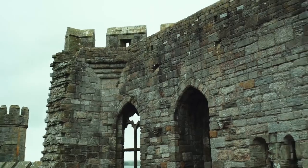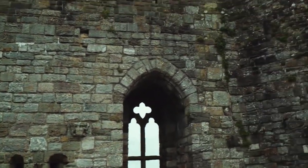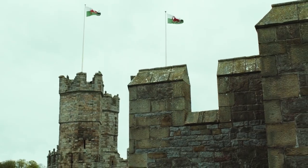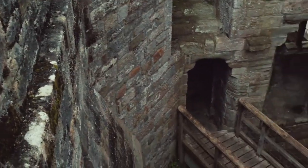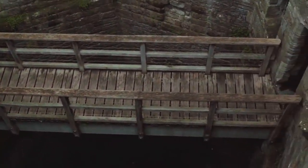When the Tudor dynasty ascended to the English throne in 1485, tensions between the Welsh and English began to diminish, and castles were considered less important. As a result, Caernarfon Castle was allowed to fall into a state of disrepair. Despite its dilapidated condition during the English Civil War, Caernarfon Castle was held by royalists and was besieged 3 times by parliamentarian forces. This was the last time the castle was used in war.